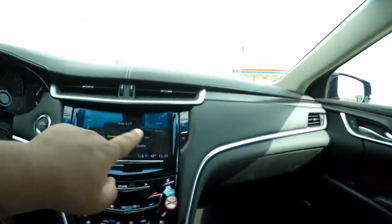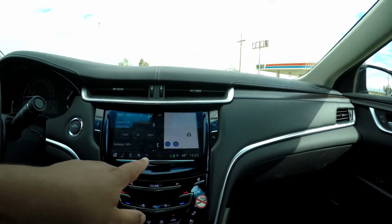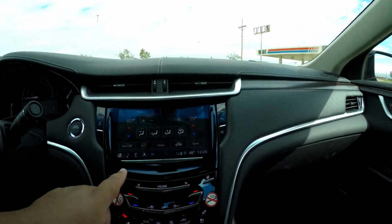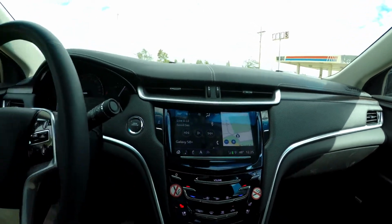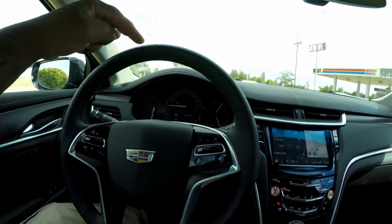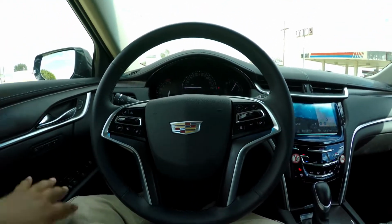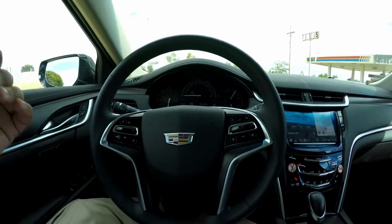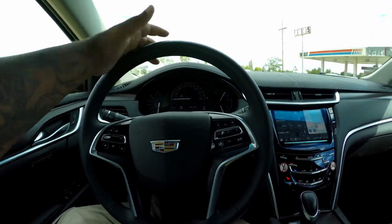I was looking over here, trying to figure it out on the screen, at the home button or even the AC button, trying to control it. I could not figure out for my life how to turn off the freaking heated steering wheel. And it's the button right here. Maybe I'm just dumb, but I finally figured it out after 10 minutes of driving this morning, because it was just burning up my hands.